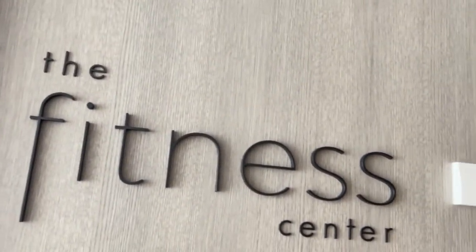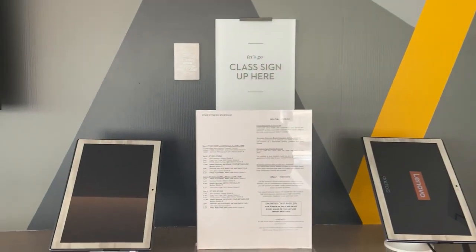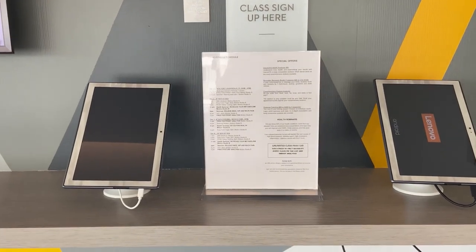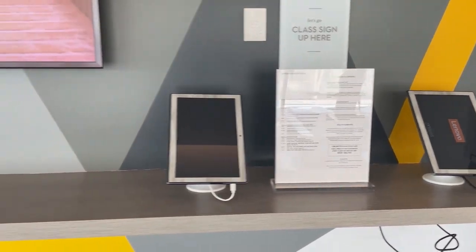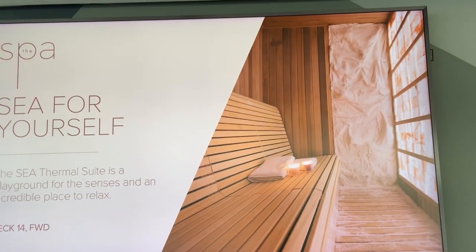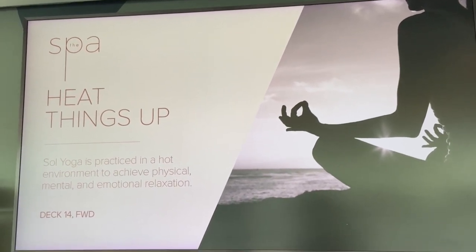So this is technically deck 15, but they list them together as deck 14. Immediately to the right when you first come in, they have a class sign up. So you can tap one of the tablets here and you can sign up for today's classes. It lets you know what the special offers are, which classes are complimentary, and which classes have a charge. They also show on this TV a full schedule of the services, but it is a rotating screen, so we'll see if we can catch that on our way out.